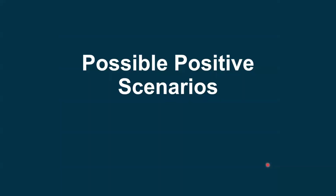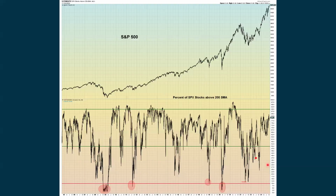Then we have these things called possible positive scenarios. I use a lot of those charts in the daily videos. What I show here are the charts that I don't use. And this is the percent of stocks in the S&P above their 200-day simple moving average. I use this particular chart like an oscillator. When we get extreme positive or negative, we're not. So I haven't been showing it for that reason. But we're still positive since we're above 50.